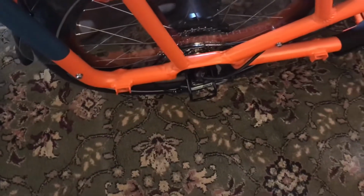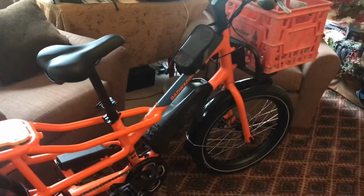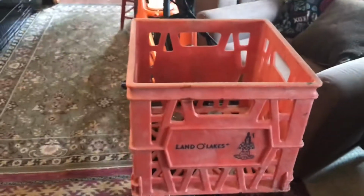I wish it had these little side panels in the previous years. That would be really nice. So I may order that. I think they're $100 at the Rad website. And then I found this. It's an old milk crate, but it says Land O'Lakes, and it's got the little Indian. I thought that was just really cool how it was orange and how it matches the bike.